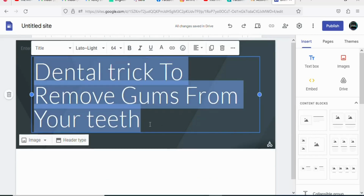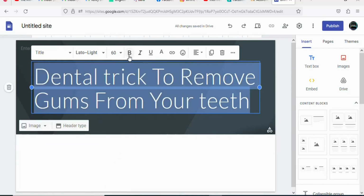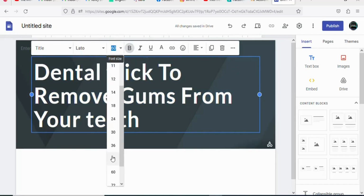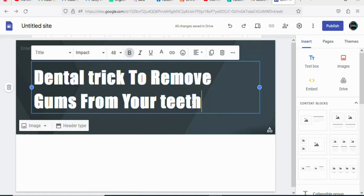Once that is done, you can highlight it and then change the font size. If you want, you can reduce it to any font size that you want. Once you reduce it, you can make it bold. Then you can reduce it further, to any size that is okay. If you want, you can also change the font style. Just click right here and choose any font style that you want. As you can see, that has been done.